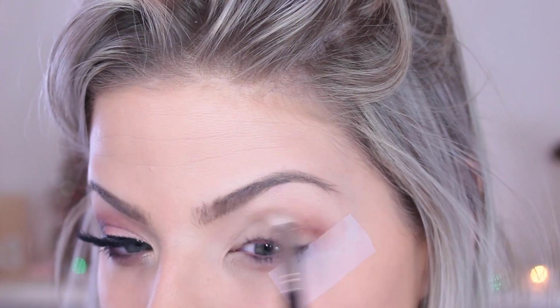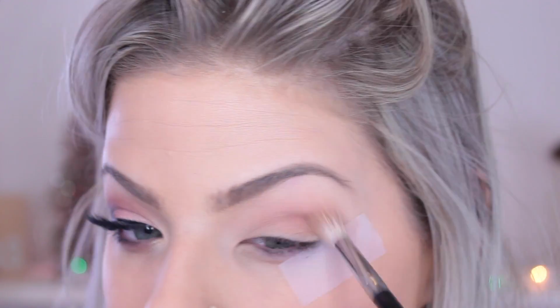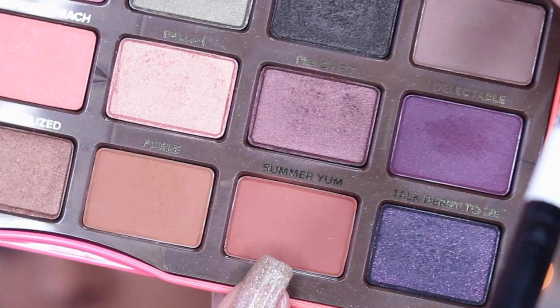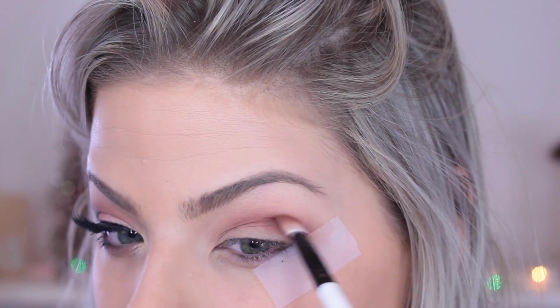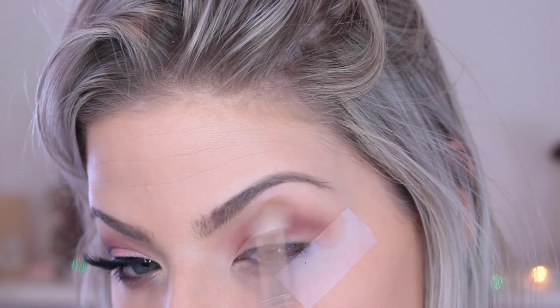So I'm going to apply the color into my crease, and I'm just doing circular motions, and I'm also going up against the tape. The tape just keeps everything nice and clean, so I definitely recommend trying this little trick out. It's really amazing. So I'm just going in and making sure it is nice and blended per usual. And then I'm going in with this KYLIE brush. I actually really like this brush, and I'm going in with Summer Yum, which is a really pretty warm, kind of reddish brown. I love this shade. So I'm going in and applying that into the crease again, and just blending it out so it's not as harsh.